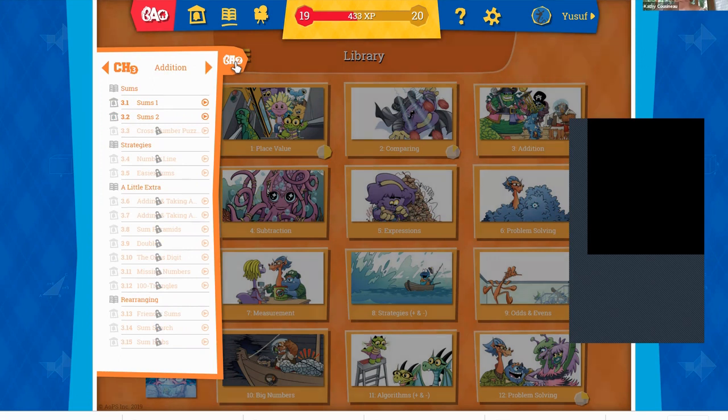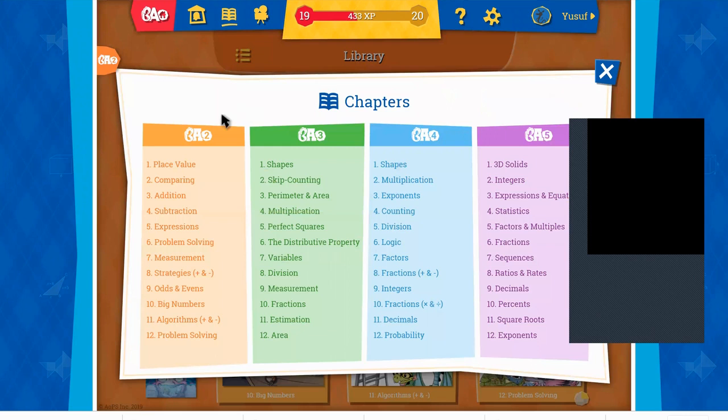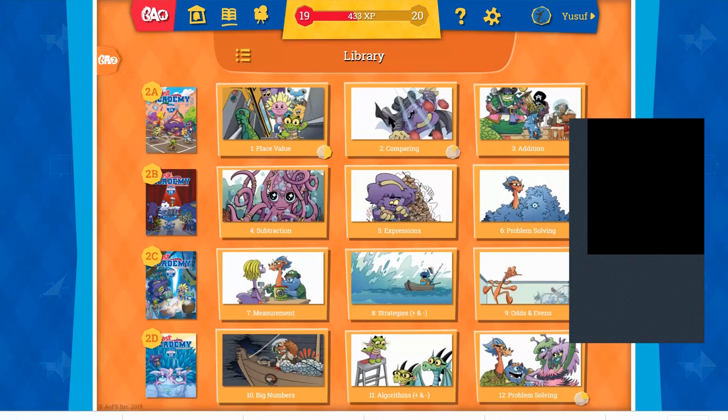Now I can change this from BA2. I can change it to any level I want. I believe it's 5 different levels. So 2nd grade, 3rd grade, 4th grade, 5th grade. Now, is that by here or by? That's by our standards. Okay. So here we got like the multiplication. We'll just go there real quick.